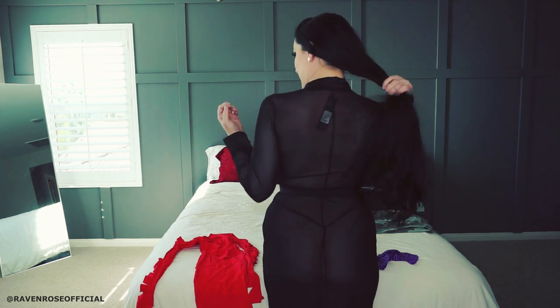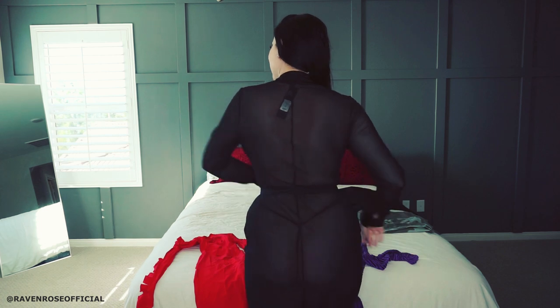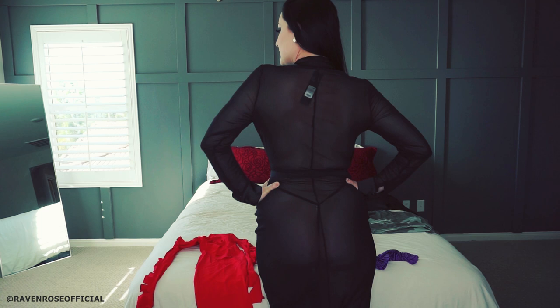Here's the belt in the back. My hair actually was tucked in it, funny enough. That's what it looks like in the back with the belt.